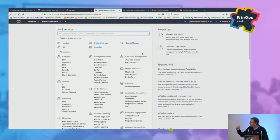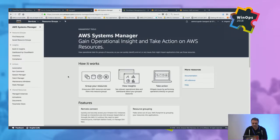What I didn't say in the last slide, so I showed you the Systems Manager services. 2 things I didn't mention, quite important. Systems Manager can manage your AWS cloud resources. Systems Manager is agent-based. When you launch an AWS instance, a virtual machine, that agent's already built in. You can also apply that agent to your on-premise data center. So you can use Systems Manager to manage on-prem as well.